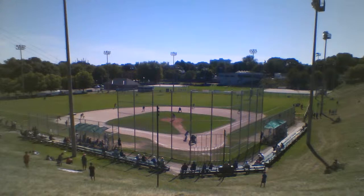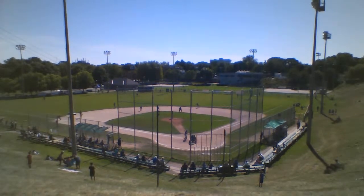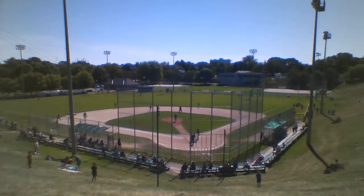The first pitch. Low in the dirt. If the Toronto Maple Leafs have needed an RBI this year, Garrett Takamatsu has been the guy they want to have at the plate. Here's the pitch. Fouled straight back. Good cut there by Takamatsu. 1-1.